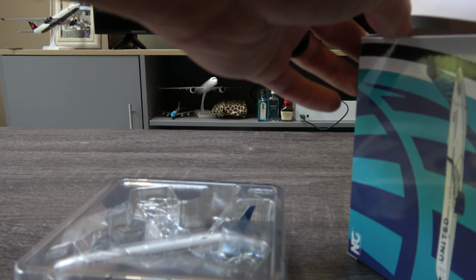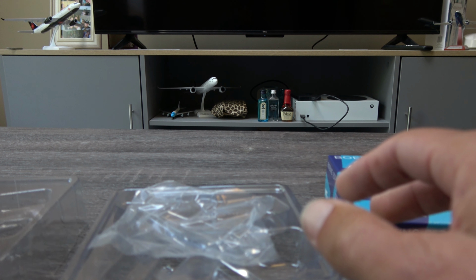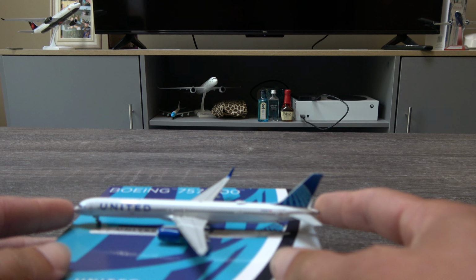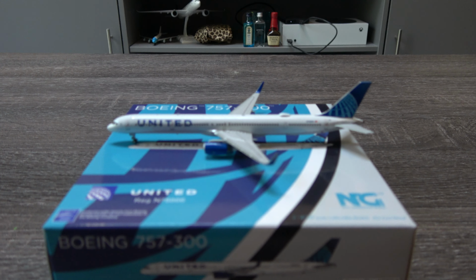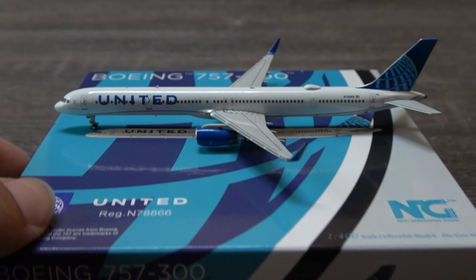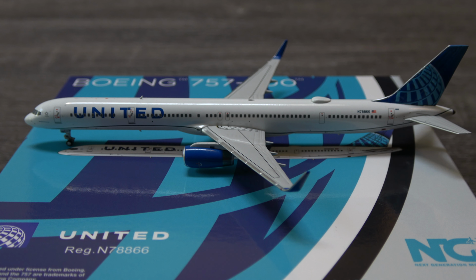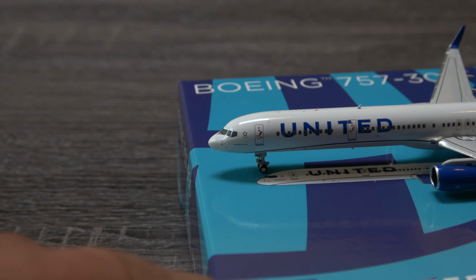Alright. So here we go. Here we have it. Oh, this looks fantastic, everybody. Let's get the camera readjusted here. Here we have the model. Looks absolutely stunning. So let's take a look at some of the detail.